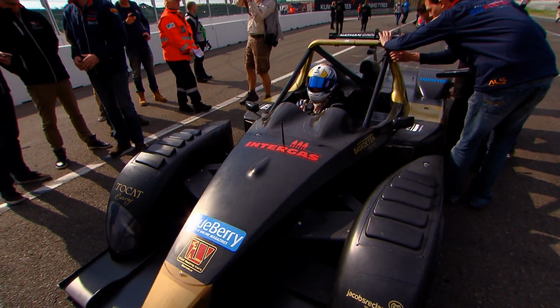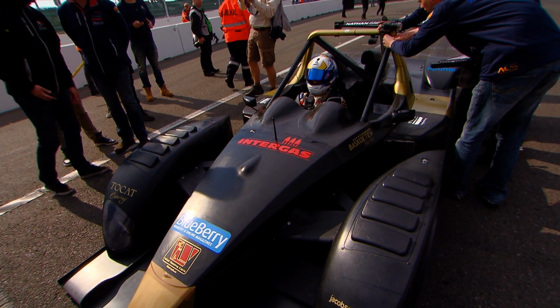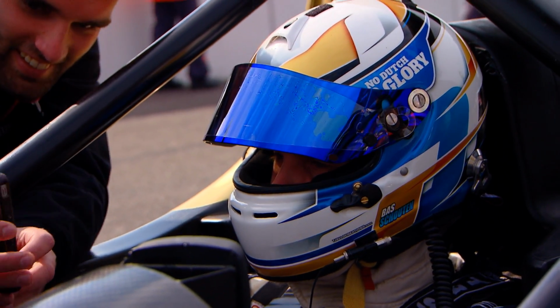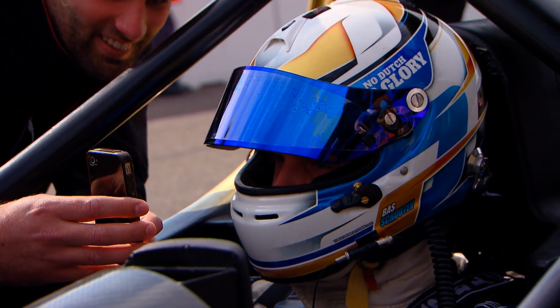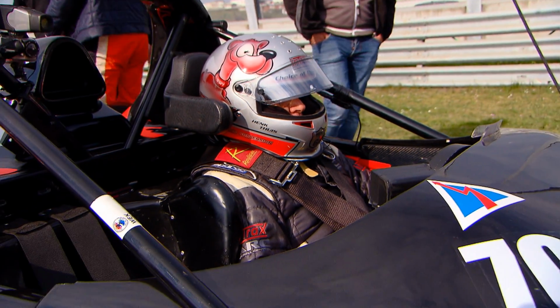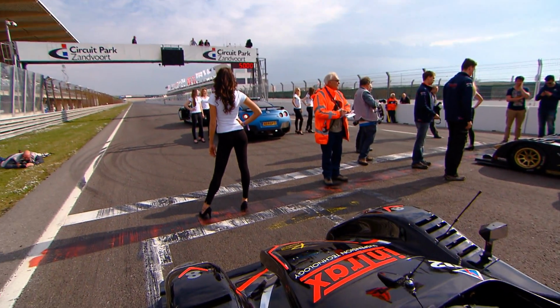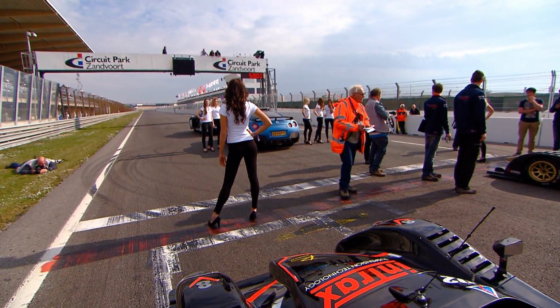And again, just like the first race, Bas Schouten in the Bas Schouten Racing Wolf GB08 is on pole position, checking the weather forecast on his smartphone. Nothing much to worry about. Second place alongside him, the winner of race 1, Henk Thijs, watching things other than the weather. A small grid here for the first round at Zandvoort, but more cars coming for round 2 at the Nürburgring.